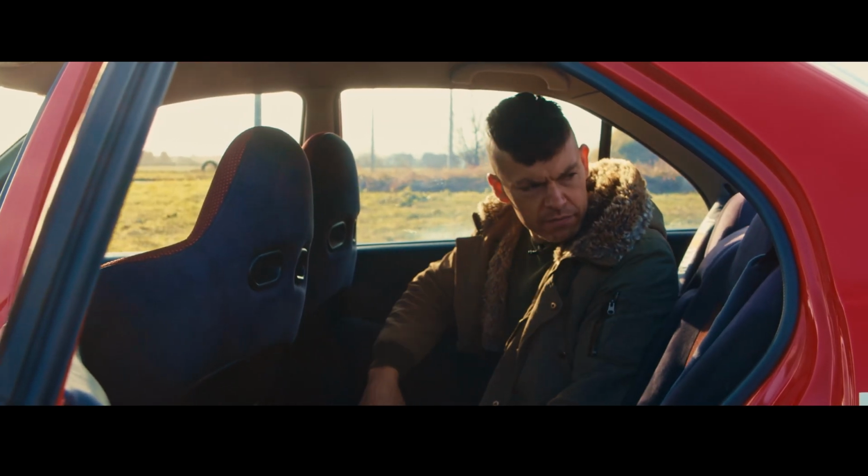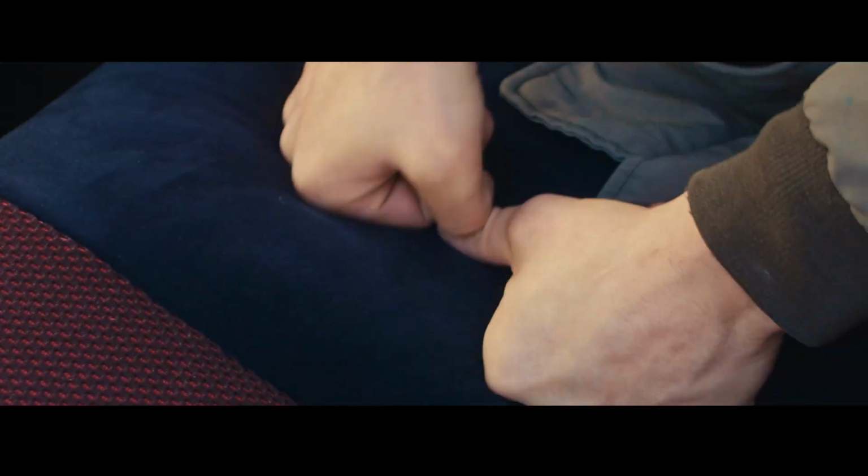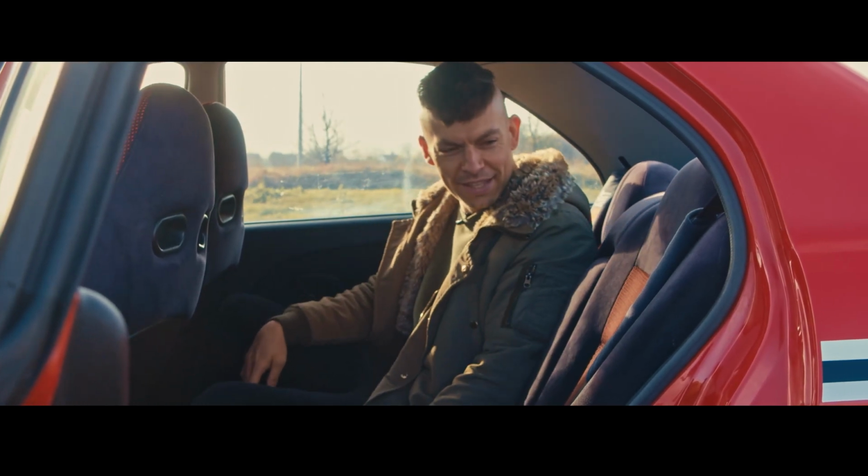The back seats are really comfy. It really reminds me of the Impreza in the back. I'm trying to resuscitate the seat, bring them back to life. I don't know, but they're like incredibly soft. You just sink into them.